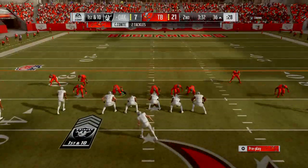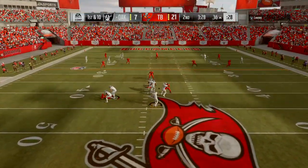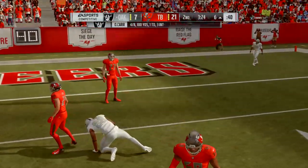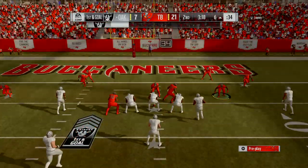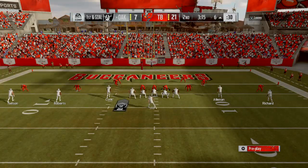Carr now on first down. He sets to fire deep. Man, it's caught at the 6-yard line. And down he goes, taking it inside the 10, just shy of the 5 at the 6. That goes for a gain of 31.